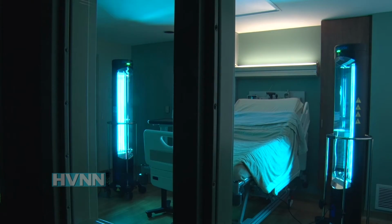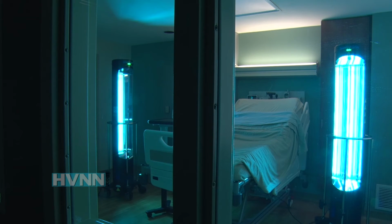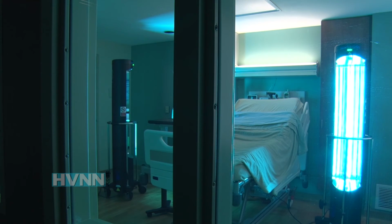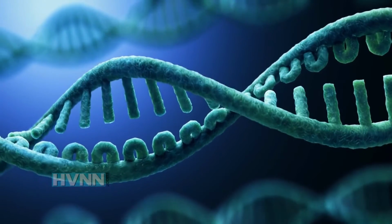The idea is, in order to kill an organism, a virus or a bacterium, you need to deliver a certain amount of energy to zap it. If you deliver enough energy, it messes up the DNA of the organism and kills them. So you need to calculate how much energy you're delivering in order to be sure that you've killed it.